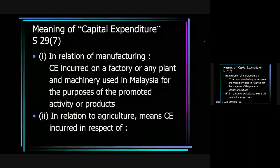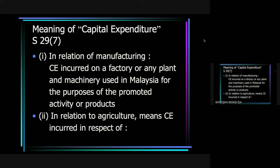So what is CapEx? CapEx here is in relation to a manufacturing company. All right, the capital expenditure incurred on a factory or any plant and machinery used in Malaysia for the purpose of the promoted activity or promoted products. So remember that it's a factory or any plant and machinery. When you have your CapEx, you may incur it on your office equipment, you may also have your passenger car, all right? These two items are not qualifying CapEx for the purpose of ITA. So you can only claim ITA on CapEx for factory and any plant and machinery used in Malaysia for the purpose of the promoted activity.